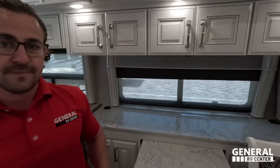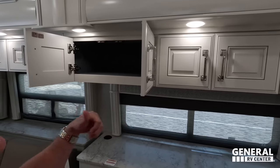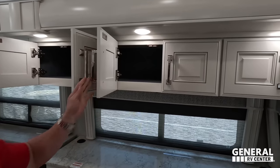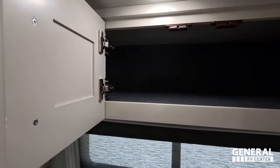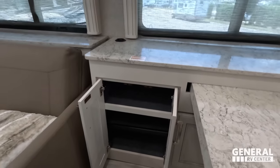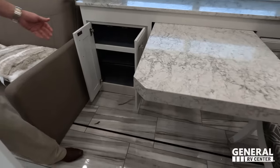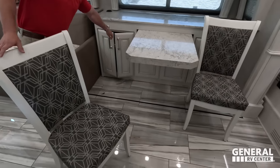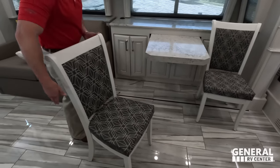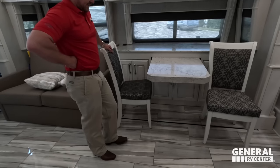Not only that, we've got tons of cabinets above. We can get them all open. And these are a little bit deeper than the ones you have back there. And then also underneath. Yes, very nice. You've got these big cabinets too. Wow. Having the table and chairs there really gives you a lot of extra storage. Now here's what I will say. It is a pain in the butt having these chairs when the slide-out is in. We'll get to that later.